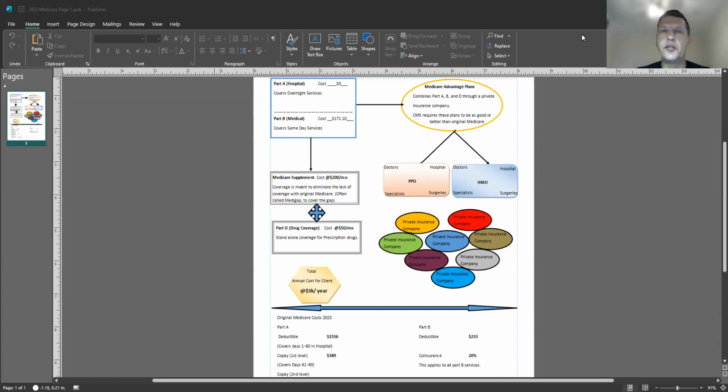So in general, there's two parts of Medicare, Part A and Part B. A is anything that's overnight, hospitalization, skilled nursing, et cetera, where they don't come home in the same day. Generally, that's Part A services. Part B is anything that's same day. So doctor visits, x-rays, MRIs, same day surgeries, any of that stuff is covered under Part B.